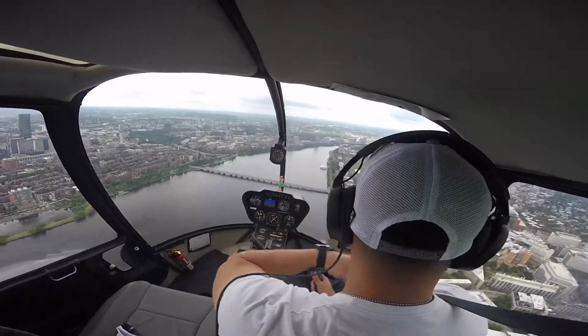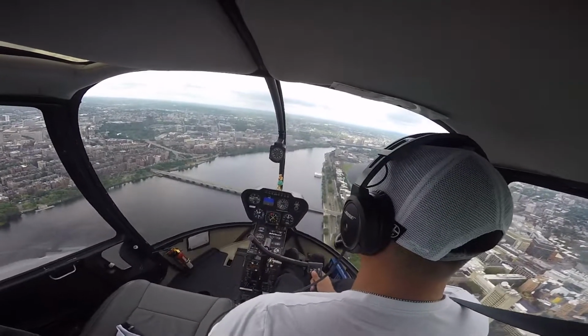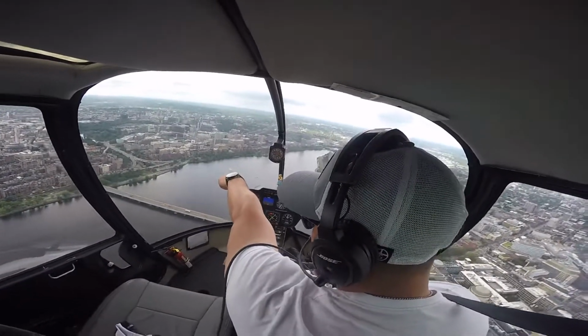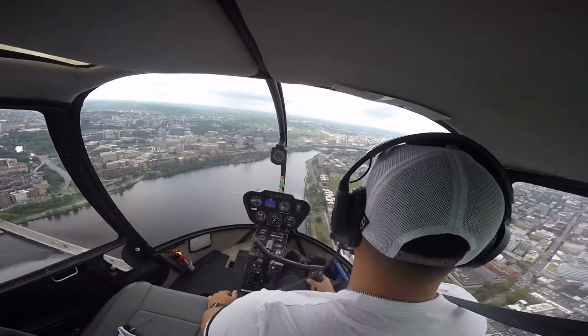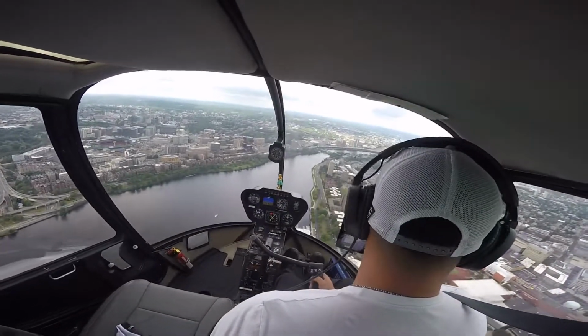And down below us is MIT on the right side. Fenway Park over there. You're gonna have a better view when I do the other way around.